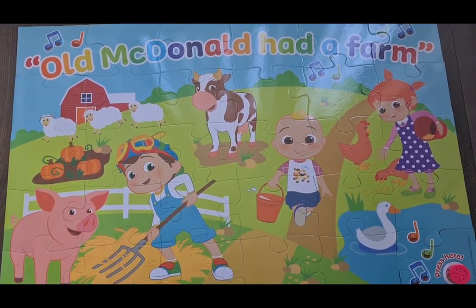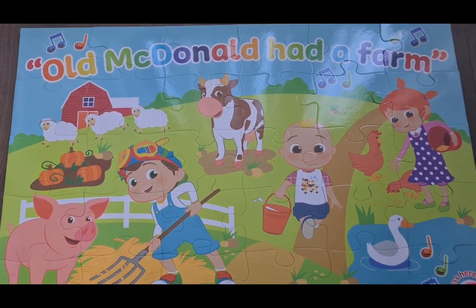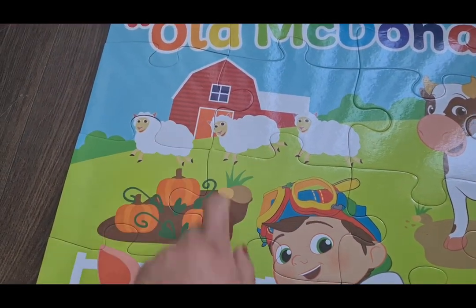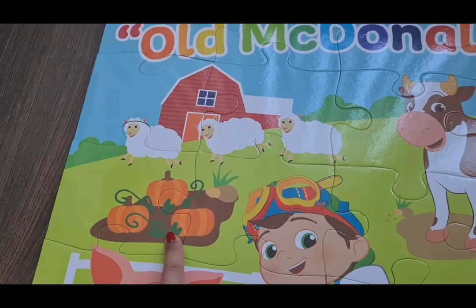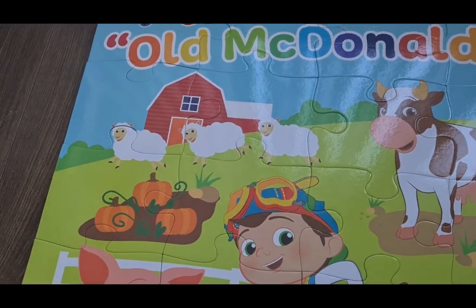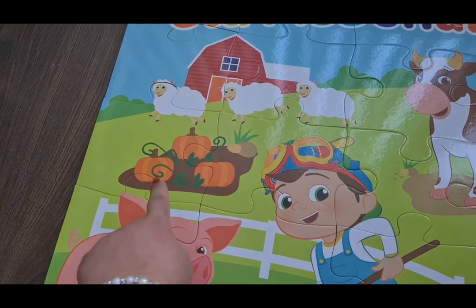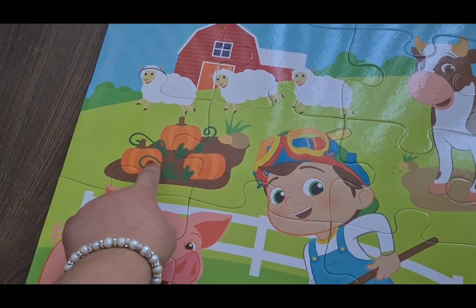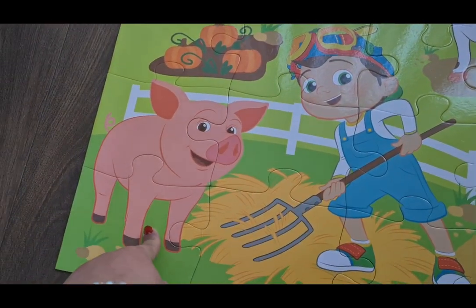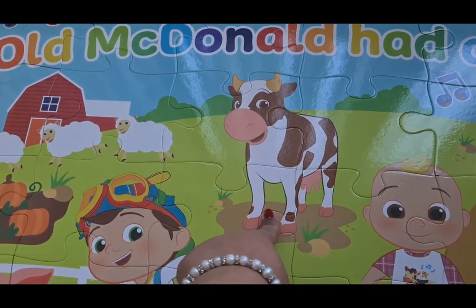So what does it say on the top? It says Old McDonald had a farm. So we have sheep over here next to the barn. How many sheep can you see? 1, 2, 3. 3 sheep, and sheep are white. How many pumpkins can you see? 1, 2, 3. 3 pumpkins. We have Peppy the pig, Tom Tom, cow. What sound does a cow make? Moo.